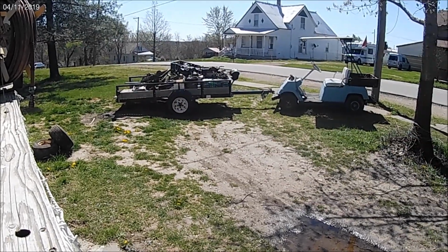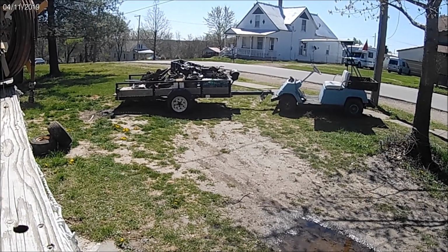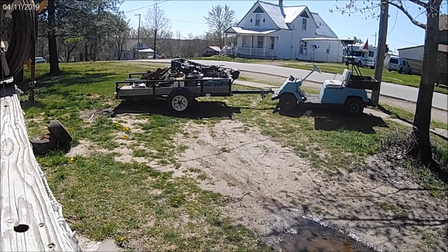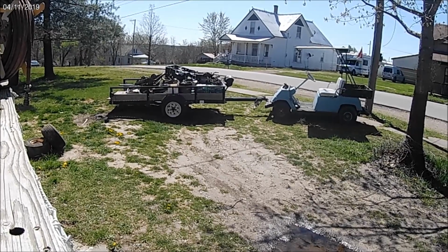I was picking up a little scrap around here. It's probably a year's worth of accumulation. So I'm gonna take that down to Owensville. It's about 10 miles or a little less, and just get rid of it. They're only paying 120 a ton right now, but I think it's 120 or 130, whatever it is.